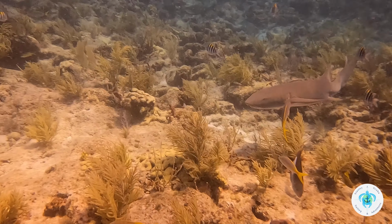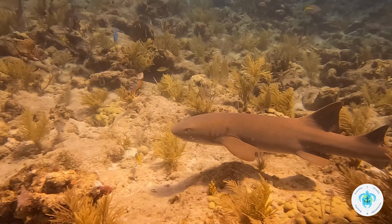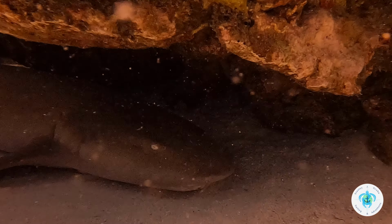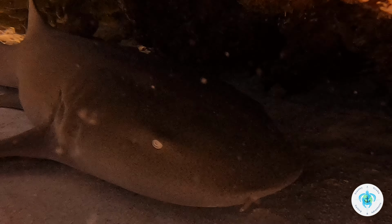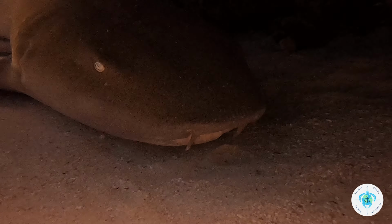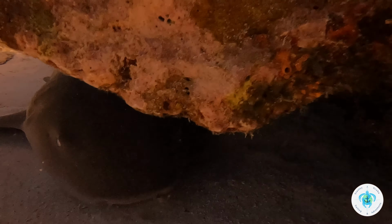Maybe they should rename this site Nurse Shark Reef. But I guess if they did, then we wouldn't find any nurse sharks here, right? That's kind of the joke, is that if a dive site is named something like Eagle Ray Rock, you're most certainly not going to see any eagle rays at that dive site. At least that kind of seems to be the pattern with most dive site names.